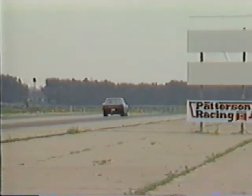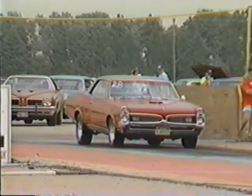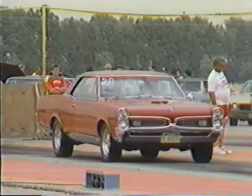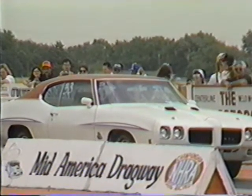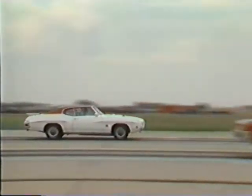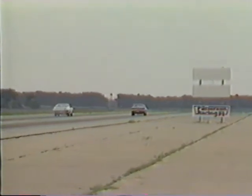I saw that tail hanging down, huh? 1367 at 67 miles an hour. Must have a problem. Speedwheel side 1699, 81 miles an hour. Patterson side, 1571, 89 miles an hour. 1581, 91 miles an hour on the other side.